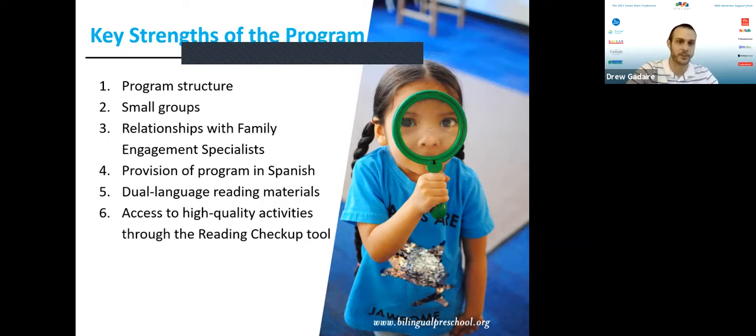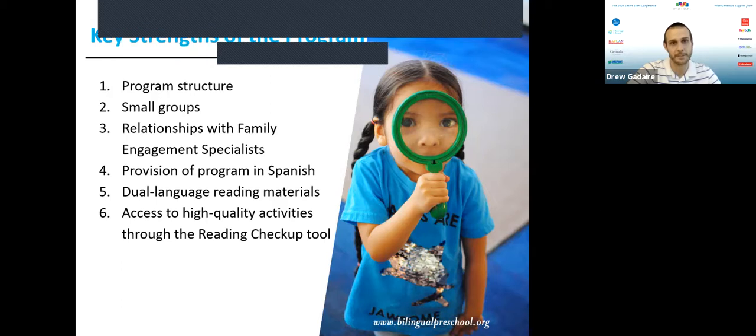The small groups were a strength that allowed us to have more direct conversation with students and individualized supports. Another key factor was the relationships that our families developed with our family engagement specialists. And as Maria mentioned, this allowed families to raise concerns or questions that they were having, even if they didn't specifically relate to literacy or the activity, but because they have that relationship, they could share and access support from the facilitator and the broader preschool and resource in the community as needed.